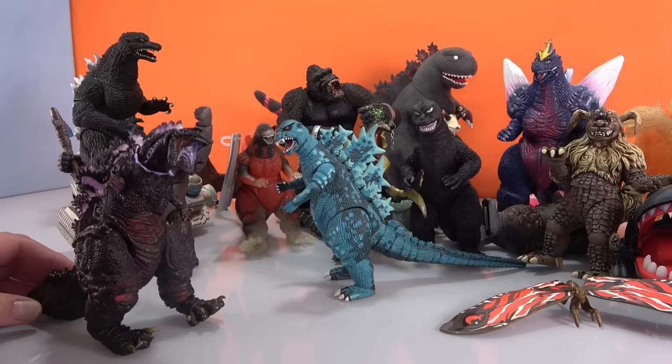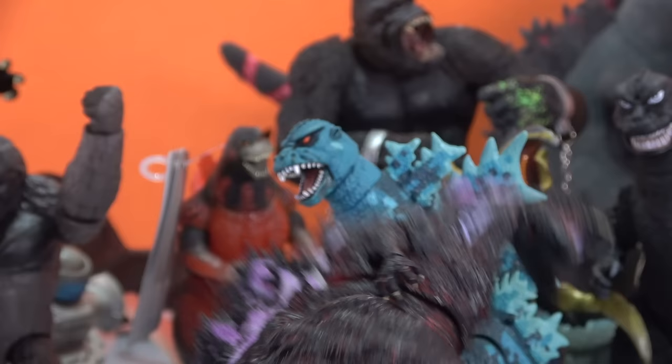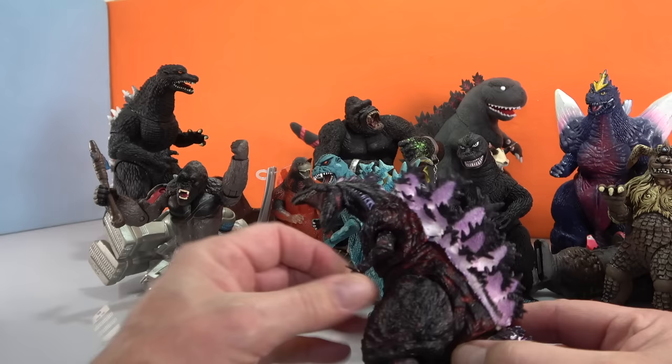Oh, cool. Here is. Look at this Shin Godzilla. This guy's crazy looking. Look at the detail on him. I love him. I don't know who he was made by. But he's got great articulation. You can see his feet move. And I'm missing the tail. I'm sure it's in the bottom of this box. But this is one of my favorites. Look at this. So cool.